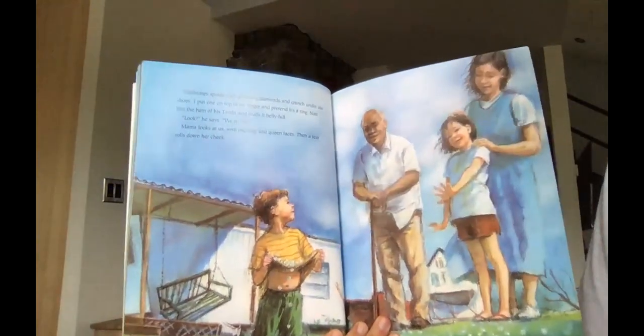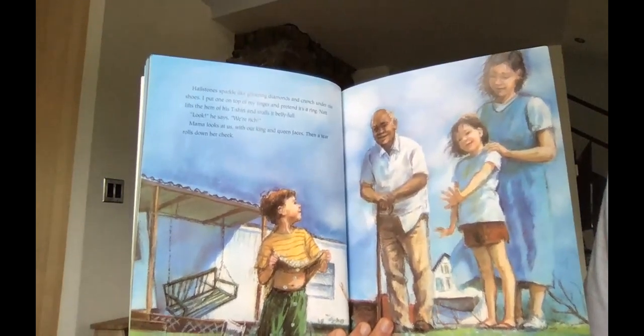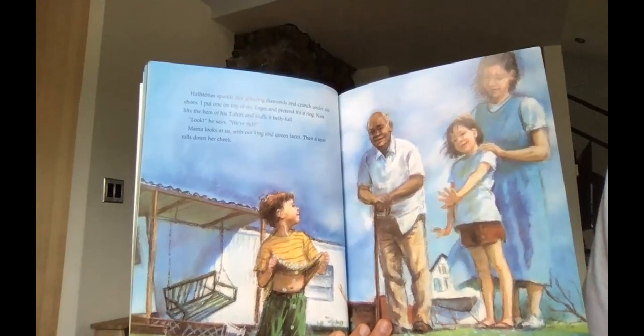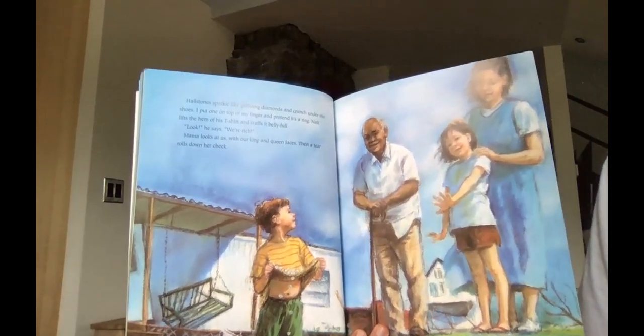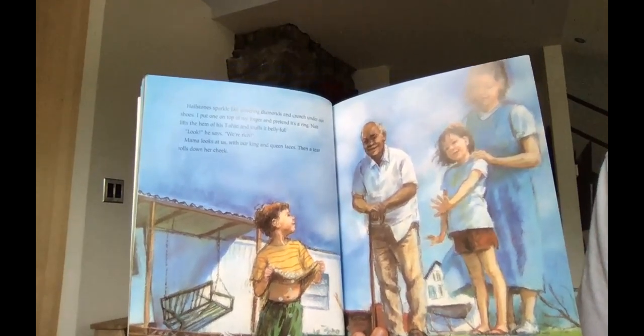Hailstones sparkle like glittering diamonds and crunch under our shoes. I put one on top of my finger and pretend it's a ring. Nat lifts the hem of his shirt and stuffs its belly full. Look, he says, we're rich.